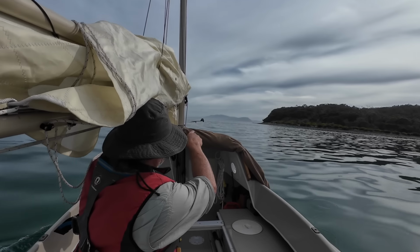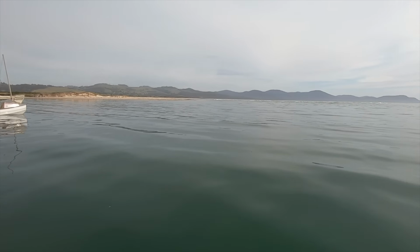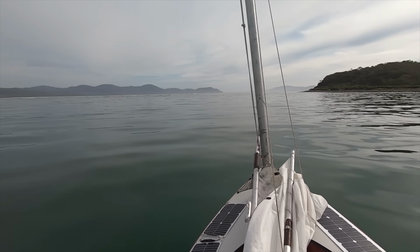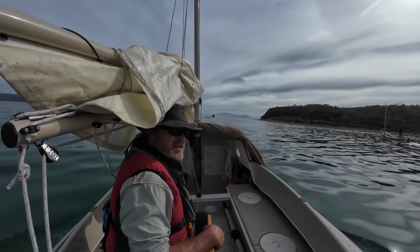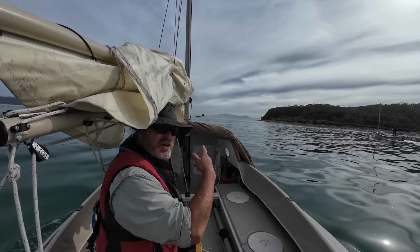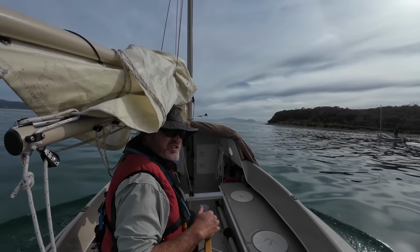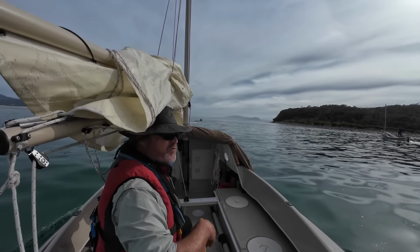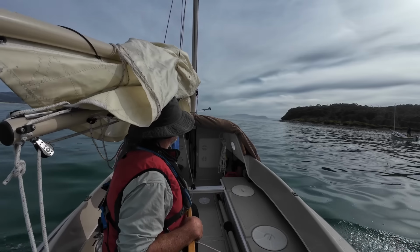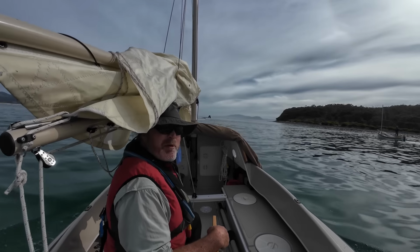That bit of land out there, that's Maria Island. Gets absolutely terrible in here. A lot of keel boats won't attempt this when the swell's up, and if it's a really fast outgoing tide, it can get really choppy out here. We've timed this really well. Could do with a bit more wind.